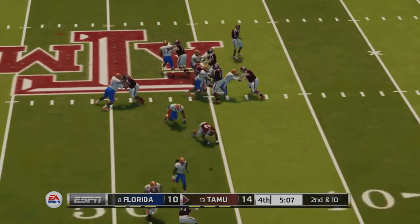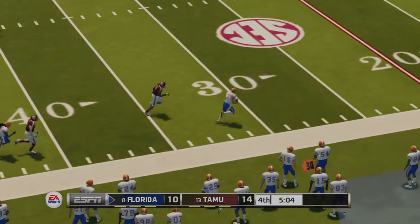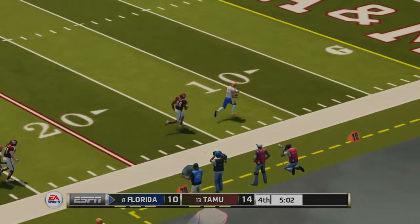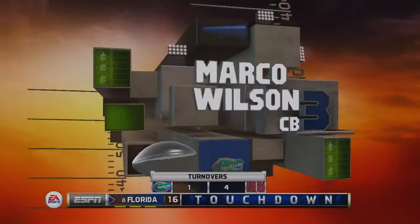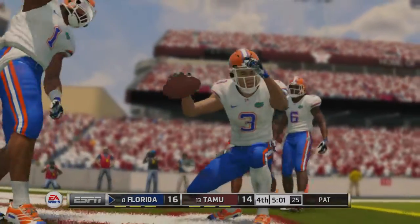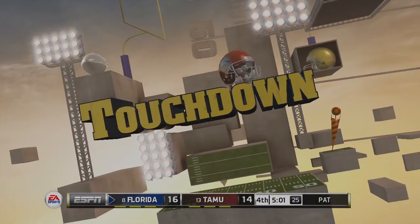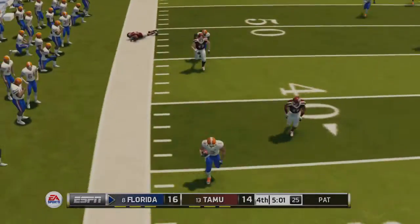On play action. Defense coming. Looks left. Intercepted. Here he goes. He's at the 30 with a 20. Touchdown, and that's going to give him the lead. That was a super play by the defender. Excellent interception and an even better return for the score.